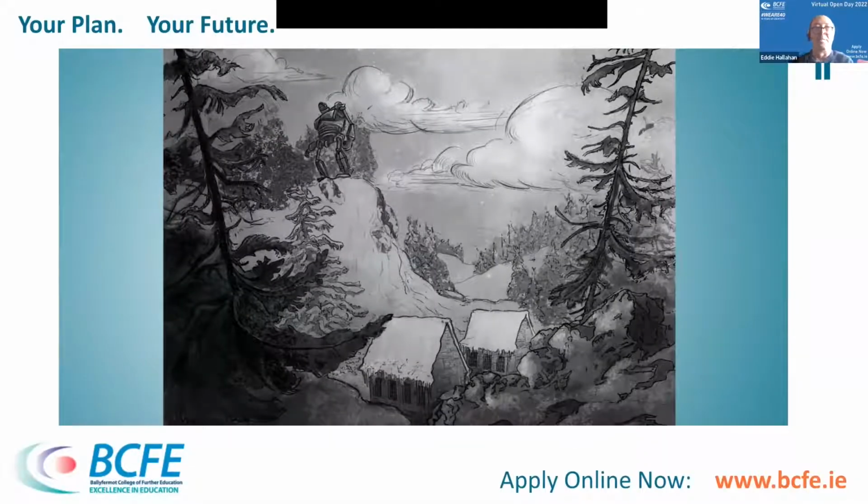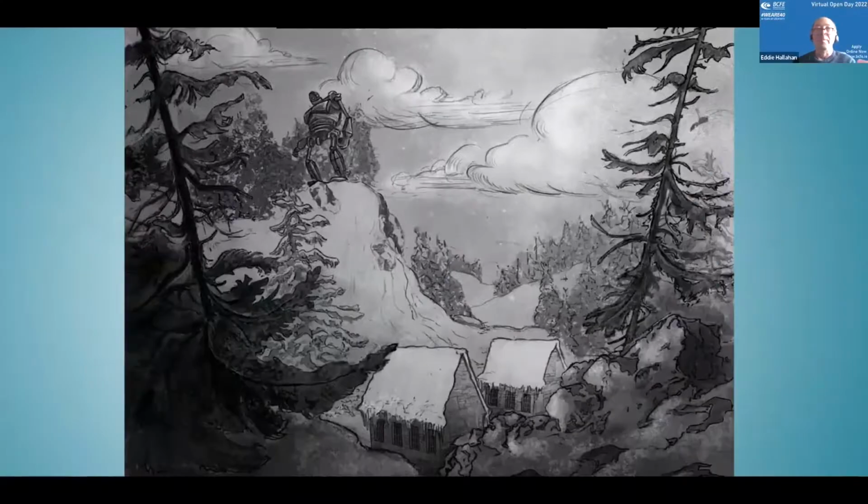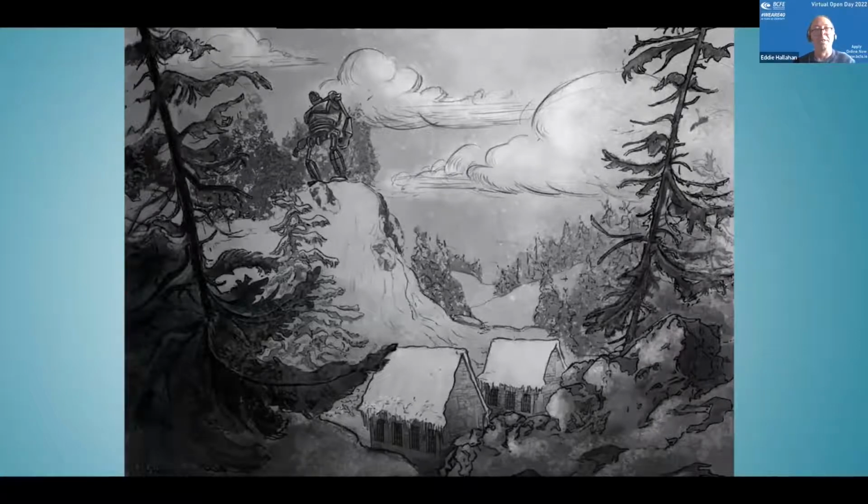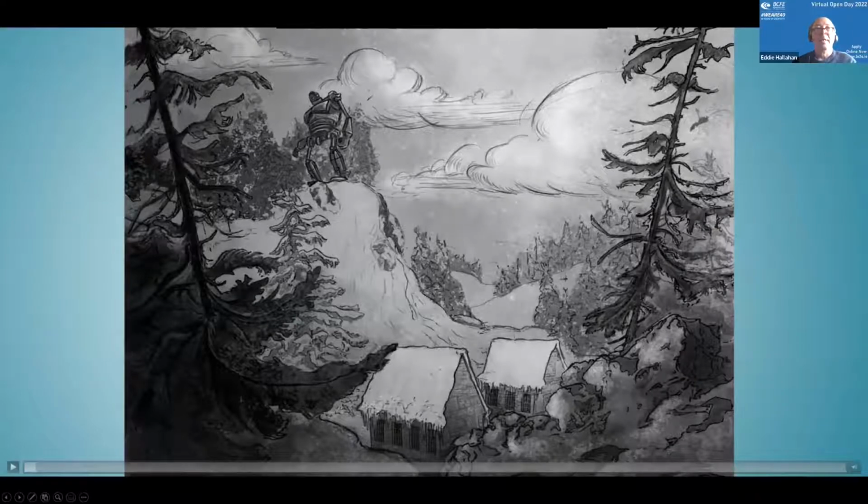So this would be a layout module, and we can see here the rendering, but also cross over into design for animation. All of the modules feed into each other for certain aspects. I think we're running a little slow here.